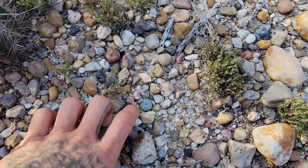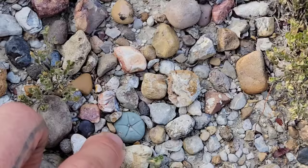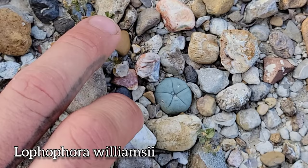Look, it's a tiny guy. You see the little guy over there? Dime-sized. Grown quite a few of these from seed. Some of mine are like, I don't know, maybe that big right now.